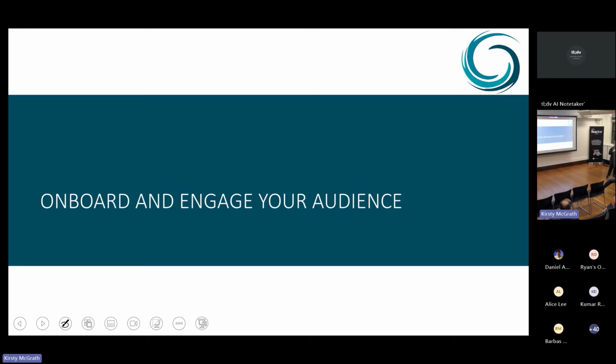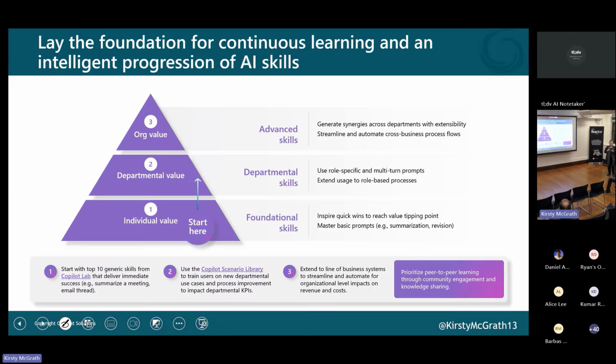Copy and paste. You want to speed up? Use it. It's there. And half of it is just knowing that it's actually there. That's half the battle. And so that's why I'm here. So we need to start, and it always starts in that fundamental. What is that individual? How can the individual use it to click a button?